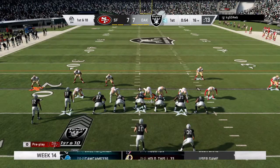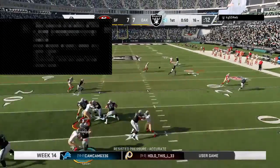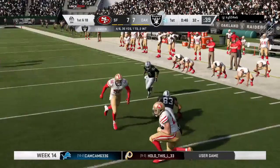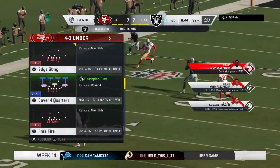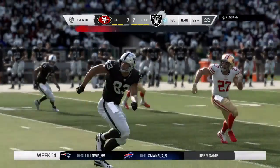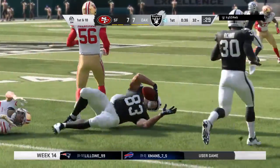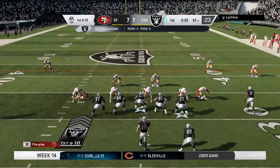Throwing on first down. Eason got a man open. It's Darren Waller. And he's got it past the 30 before he's hit and dropped. The pickup goes for 16 and a Raider first down. 1st and 10 at the 32-yard line. Here we go. From the 32 now, here's 1st and 10.